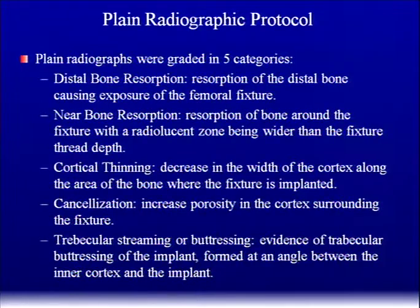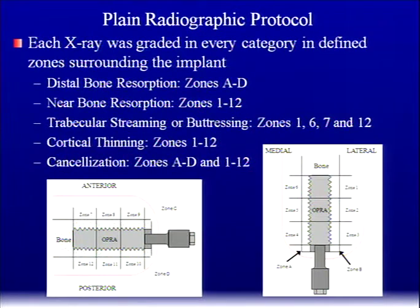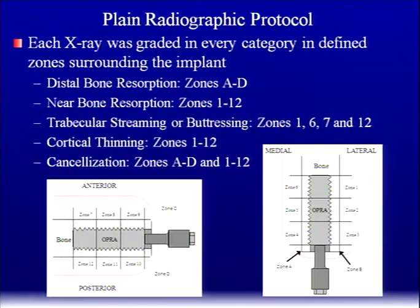Cancellization is an increased porosity of the cortex surrounding the fixture. And trabecular streaming or buttressing is evidence of hypertrophy on the proximal portion of the implant formed at an angle between the inner cortex and the implant. So each X-ray was graded and compared against the X-ray of the first surgical procedure, and it was graded in each of the zones. The AP X-ray was divided into 6 zones and the 2 distal zones. The same with the medial lateral view, 6 zones and the 2 distal zones.